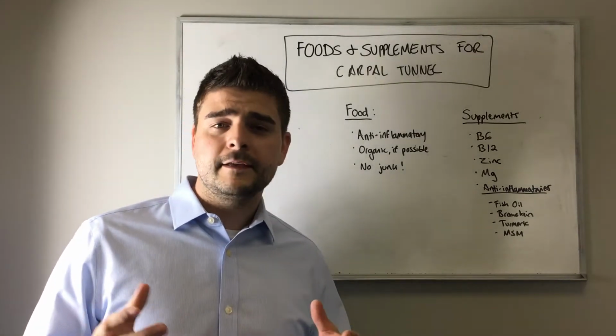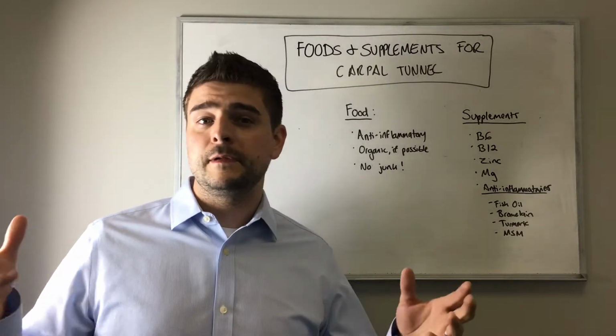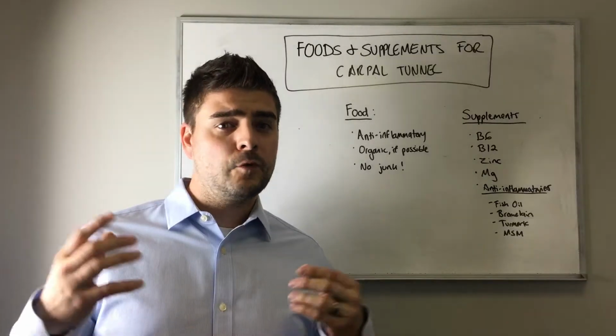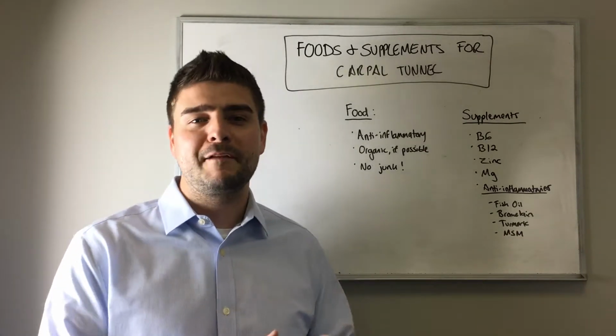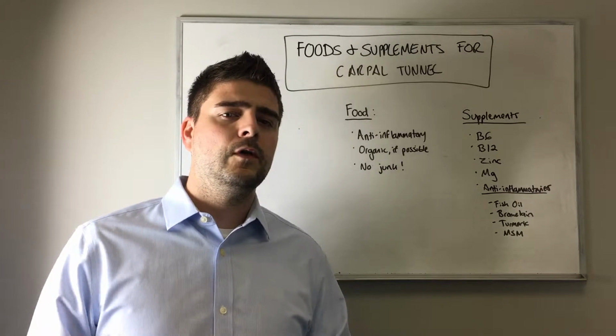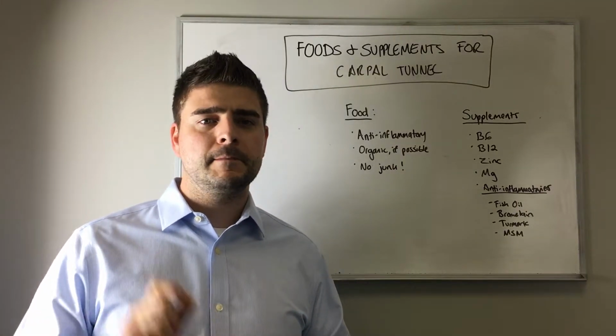But the reality is not every single patient with carpal tunnel should have B6 blindly thrown at them. We really got to be more objective and scientific about this stuff, right? Of course, most patients are going to benefit from this. The research shows that. But still, as a patient, just be careful with those all or none recommendations, right? That's a big red flag.